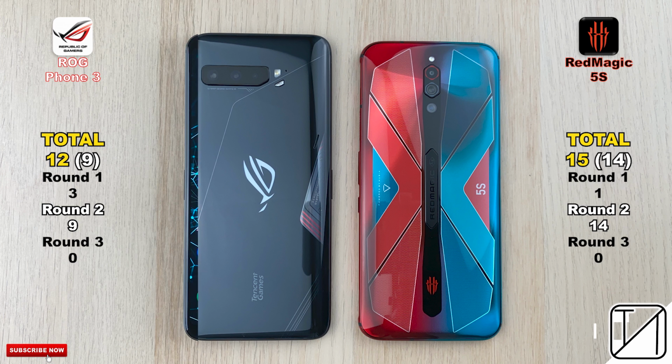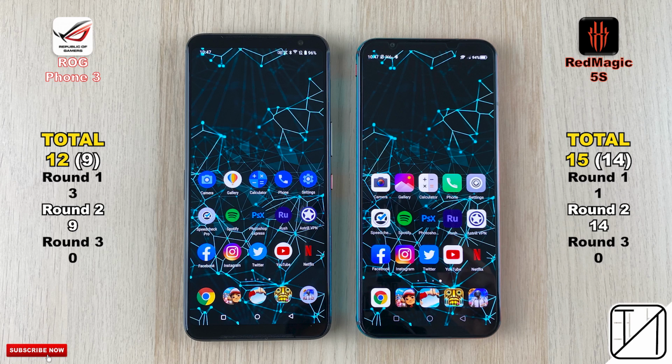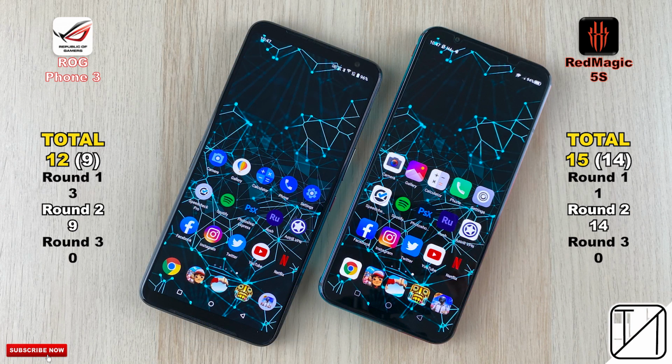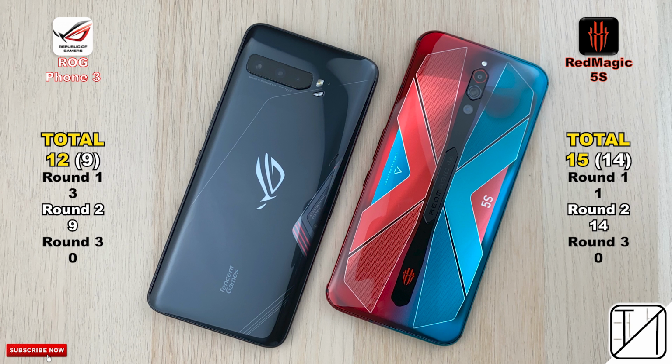the background. And total score, we have 12 for the ROG Phone 3 as opposed to 15 for the RedMagic 5S. One of the closest tests I have ever done, and 9 points just for raw performance in round 2 when it comes to speed on the ROG Phone 3 as opposed to 14, which was 5 more on the RedMagic 5S. So the older chip is the faster chip.